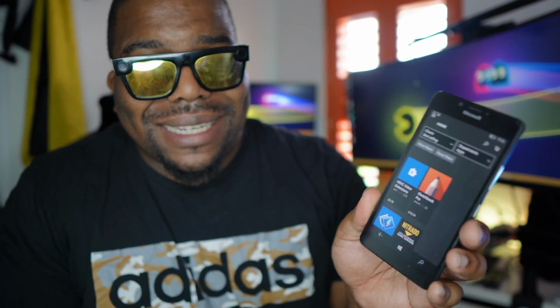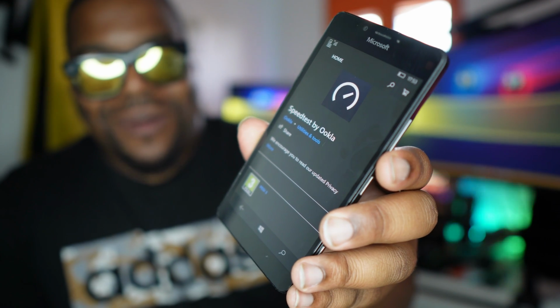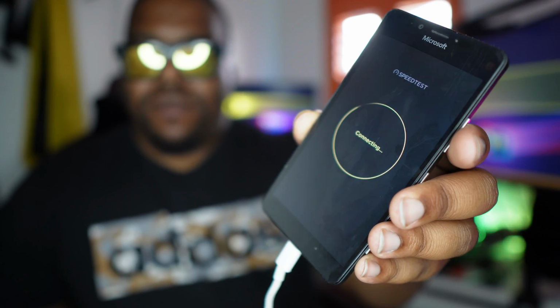Like, it's doing bits. It's connecting. Oh, let me see if I can get an internet speed test app. Speed Test by Ookla is on the App Store. All right, here we go, moment of truth. All right, so the speed test app is moving mad.